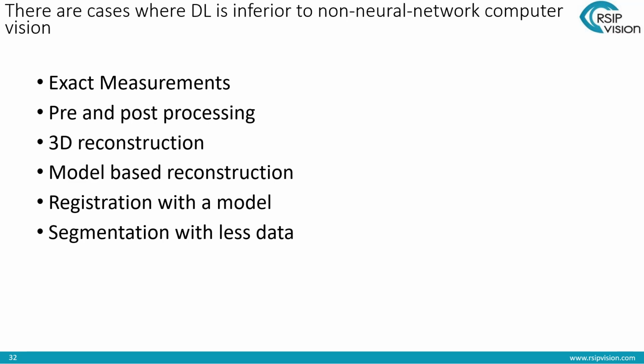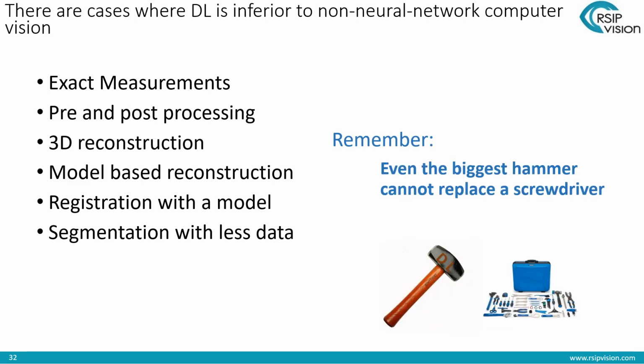Pre and post processing is important. 3D reconstruction, model-based methods are still being used in some fields. Registration and segmentation, especially registration, is still done in many cases with non-neural network methods. I think in the next slide we have an example of it. And of course, remember, deep learning is like a 5-kilo hammer or a 10-kilo hammer, so to speak. It can't always replace a screwdriver if that's what you need.